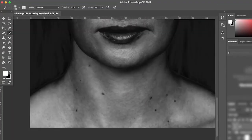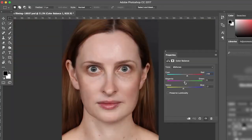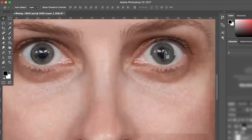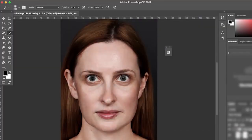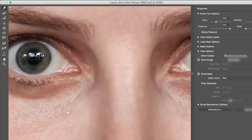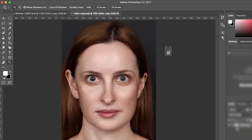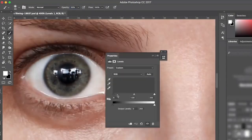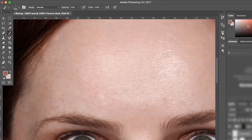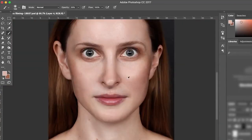Working on the neck, giving her a bit more defined. Now what I'm doing here is to color correct the neck because the neck is a bit different. So this is contouring. I'm just contouring her face, giving it a bit of an airbrush finish, enhance the neck, give her a bit of a fuller lip, making it a bit more symmetrical. And then brighten her eyes as well. Now I'm just texturizing her skin slightly, giving her a bit more definition.